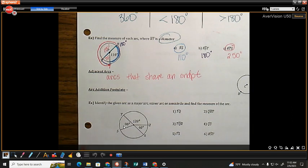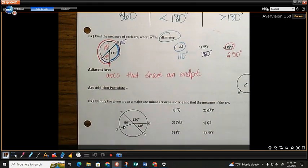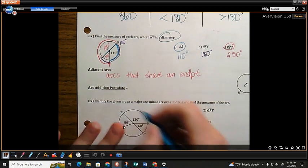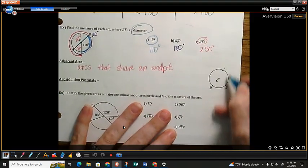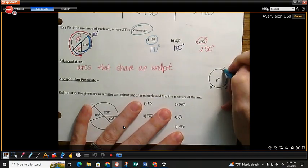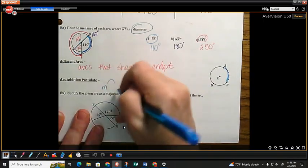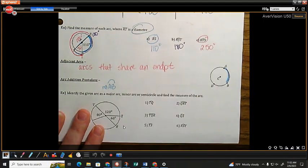So what do adjacent arcs imply? The arc addition postulate, another AAP. For arc addition, all it means is, let's pick an arc in this picture. What's an arc? AB. So if I have the measure of arc AB, if I know how big it is, what is an adjacent arc to AB?